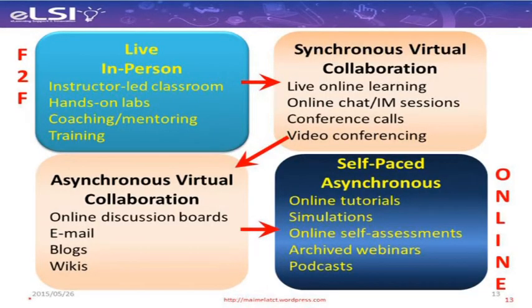if we take a look at this diagram, which indicates your face-to-face versus your online. Now, blended learning in itself should support all the aspects. Now, earlier on, they indicated there are three phases, of course, which one should also agree to say you should have all those phases covered, the online one and the face-to-face. But what I'm trying to say is on the live in-person basis, you have instructor-led classrooms or the hands-on labs, the coaching, the mentoring, the training. These are the live ones.